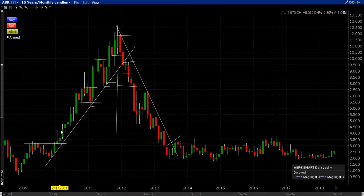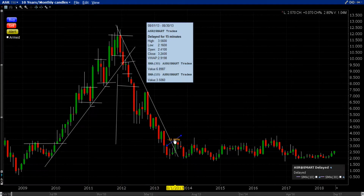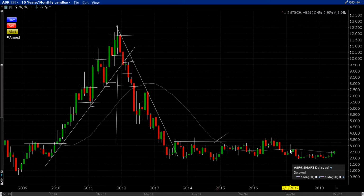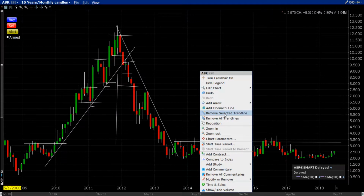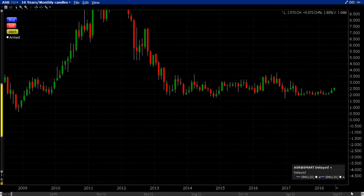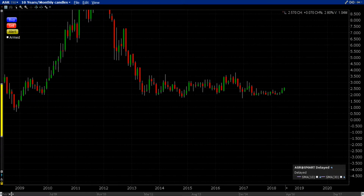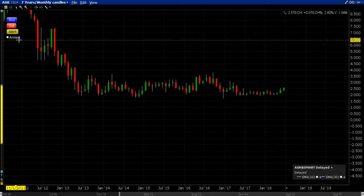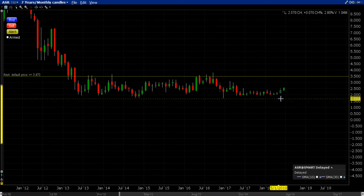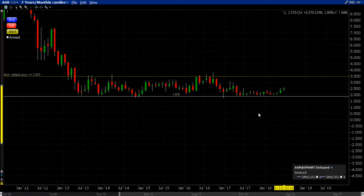And here we are today, after this crazy stage 2, crazy stage 4. Now the market has decided, well, what am I going to do here? That's a beautiful, beautiful stage 1. Okay, let's remove all trend lines, and let's do the serious stuff. Where is my monthly defined resistance, breakout line? Monthly defined support, breakdown line.